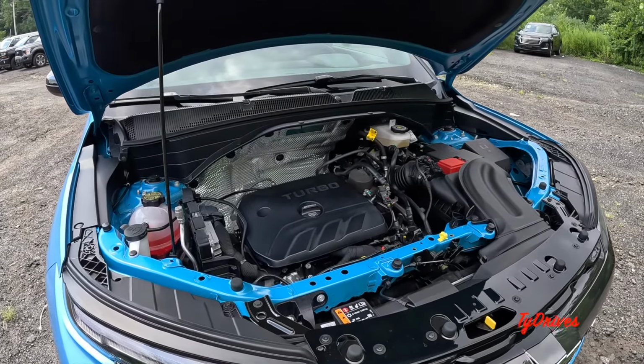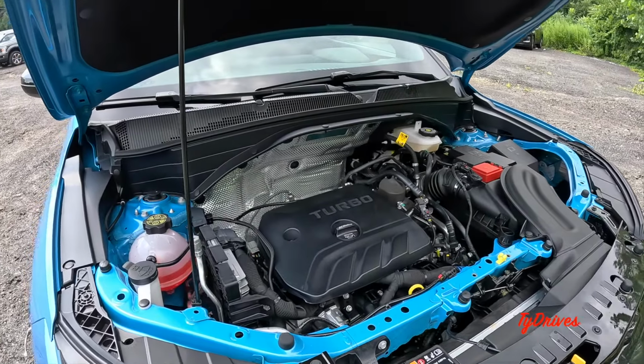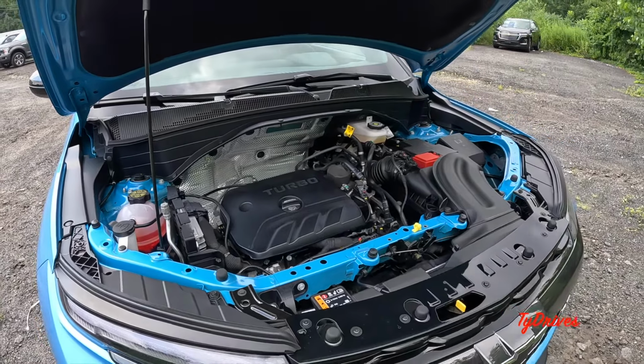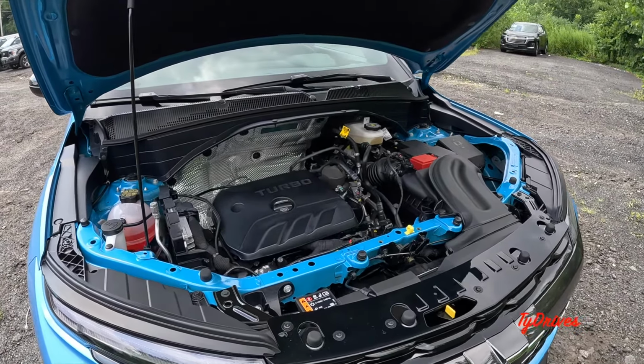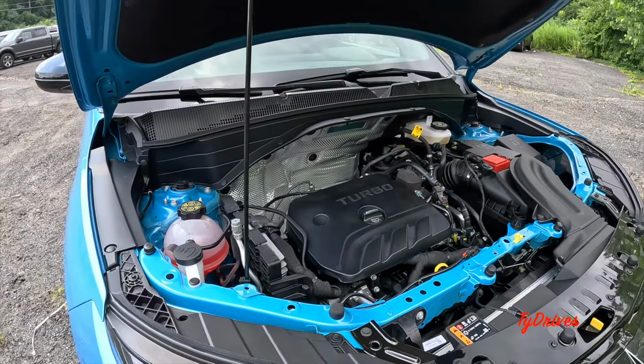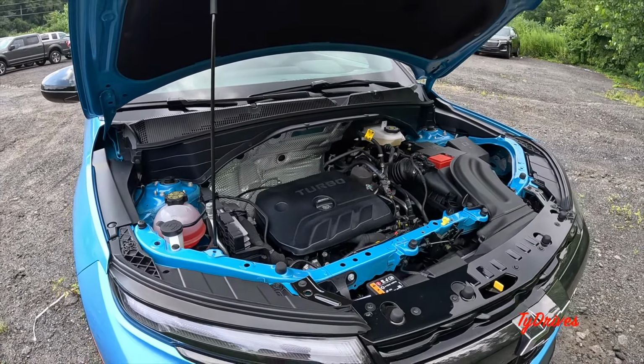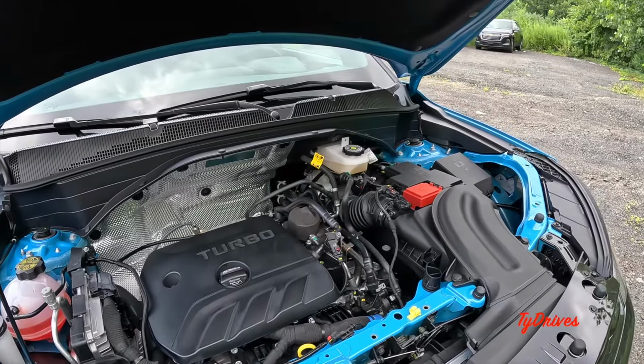And that will come with a CVT transmission, either with front-wheel drive or a 9-speed automatic with all-wheel drive like we have here. So a little bit of a power bump for the extra all-wheel drive weight and components and things like that. And we will see how this engine performs once we get it out on the road. We'll do a little acceleration test, so make sure you check out that video.